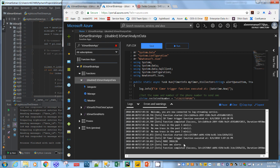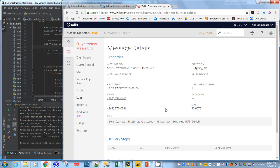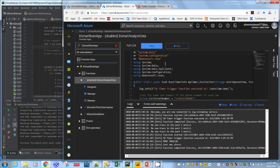You just heard the beeping. That means I got the text message, and if I go to the Twilio message, it says I need to give more insulin to my daughter. The way it does this is it predicts the blood glucose level in the next 2 hours, and if it's high, then it will predict I should give more insulin, and if it's going to be too low, then it predicts that we should give more juice.